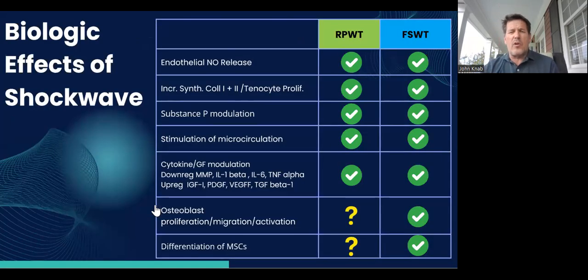So how does this work? The exact mechanism of action of shockwave therapy is unknown, but the biological response of tissue to shockwave therapy is known and includes increase in blood flow from nitric oxide release, increase in synthesis of collagen types 1 and 2, tenocyte proliferation, reduced pain due to modulation of substance P, downregulation of pro-inflammatory cytokines, and upregulation of anti-inflammatory cytokines.